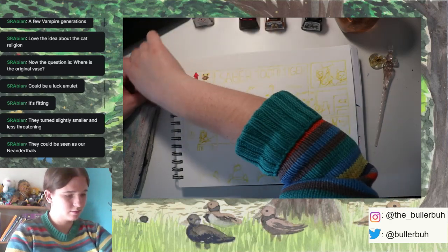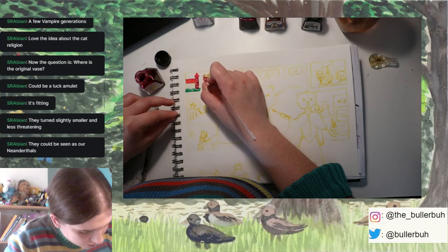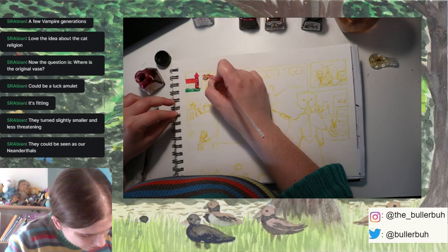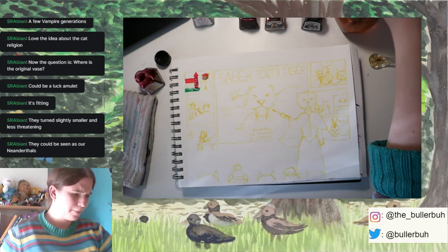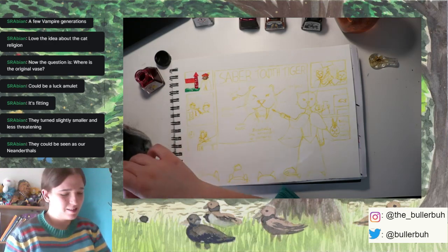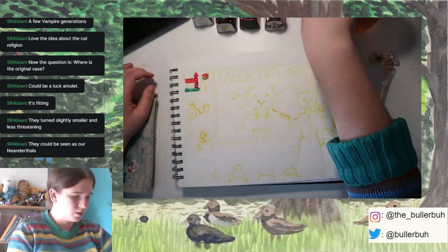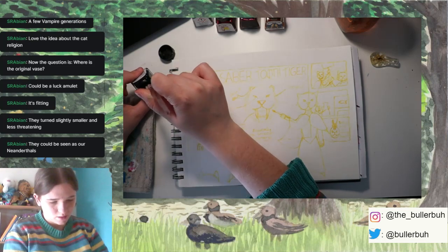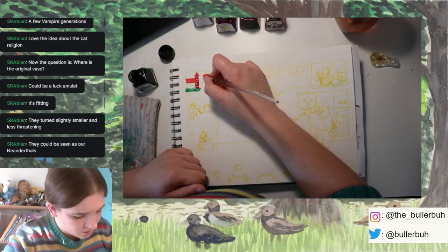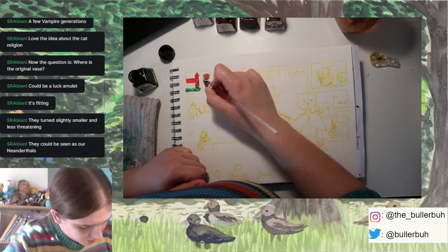I'm gonna make it red because I don't want to do that. And then I add the kind of feathers. I'm gonna make those green, but only once the ink is kind of dry there. In the meantime, I'm gonna give him a bit of a face, because he needs a face. Everyone needs faces, right? And then the cape.